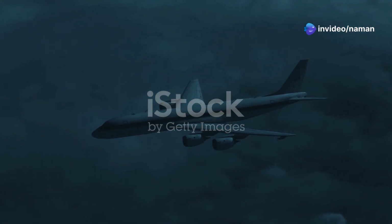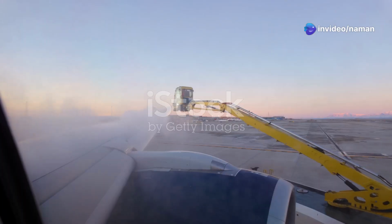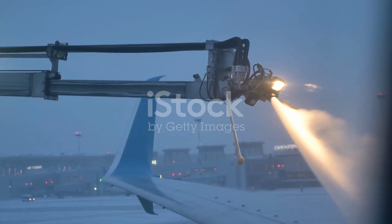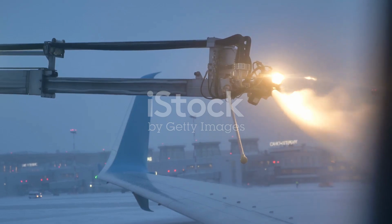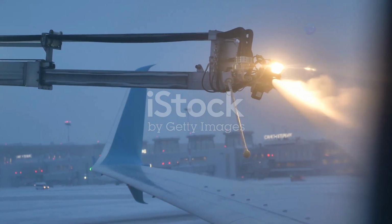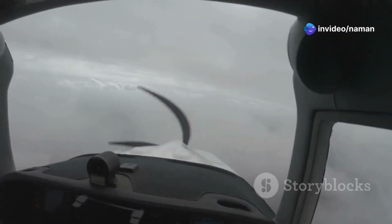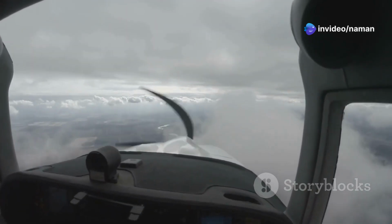You ever wonder how planes fly safely in bad weather? I'm talking about freezing rain, sleet, the kind of stuff that would ground a garbage truck. It's all thanks to anti-icing systems, those hard-working parts that most folks never think about. They're the unsung heroes of aviation, keeping flights smooth and safe when the weather turns nasty.